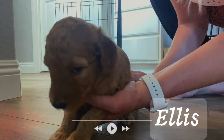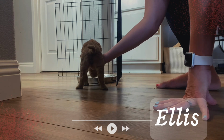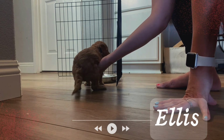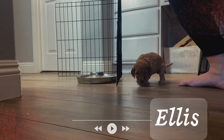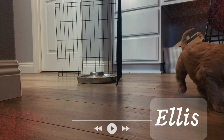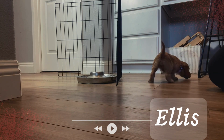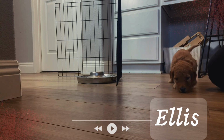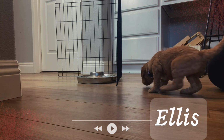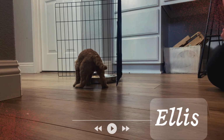All right, so I've got Ellis here. She's our curly female, and she's gonna have her barrier challenge. She's gonna lick it. She knows what it is. They all love the goat's milk. Okay. All right. There. And she did it. Good job, Ellis. Good job.